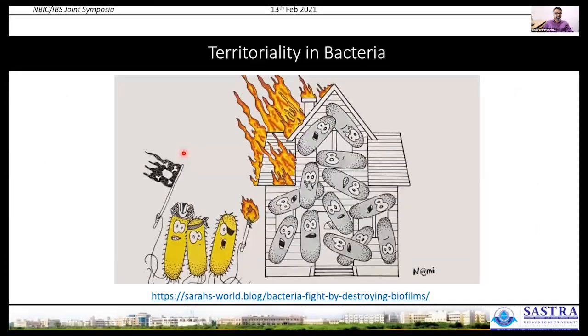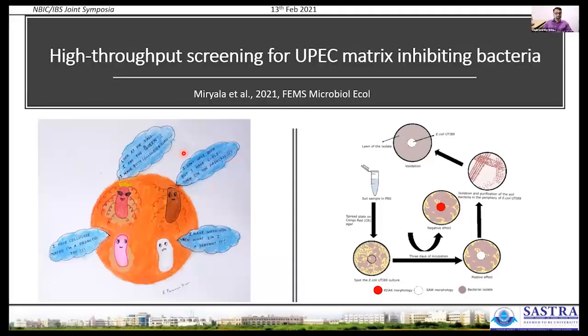And now I'll go to the third one, which we recently published. That is, there is also territoriality in bacteria, because it was UPEC and Salmonella. Now I'll tell you the third story, where both of these are together, what will happen? It is like mutual inhibition. For this we have also used the Congo red plate, for which there's an illustration by one of my students, Punmani. She did a very good illustration of how, in Congo red media, when there is a matrix with both cellulose and curli, it becomes a red cell. But when there is an absence of curli, it becomes a pink cell, and absence of cellulose gives a brown colony type, and the colony type becomes white in the absence of matrix material.